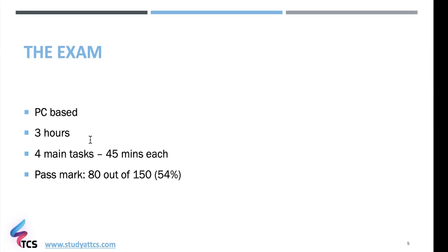So the total time allocation is 3 hours, and your exam paper is divided into 4 main tasks, and the time allocation provided for each task is 45 minutes. So 45 minutes into 4 comes up to 3 hours. So on a task by task basis, you need to have the capability to manage your time appropriately. When attempting the first task, you have to stick to the answering and time management techniques, thereby managing your 45 minutes. Then you have to move on to task number 2. Once you have moved on to task number 2, you cannot go back to task number 1. You have to remember that, because that's exactly why I'm saying that you need to stick to an answering technique, so that you plan out your answer before you start typing the fully fledged answers.